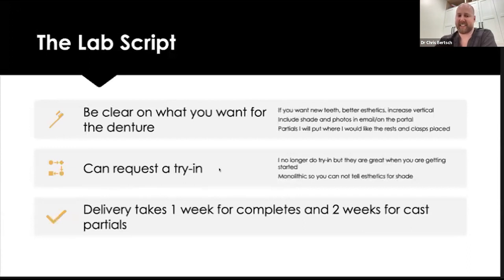The try-in. As you saw from how I structure my appointments, I don't do a try-in anymore. I did at the very beginning, and I take it as a testament to how successful this is that I don't do try-ins anymore. I go straight to production. Partials, maybe the odd one. Actually, one the other day I just sent back to the teeth, but the results are so predictable and efficient. You know you're going to get a good result.